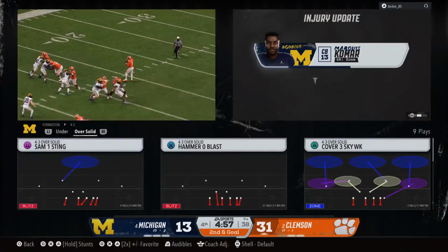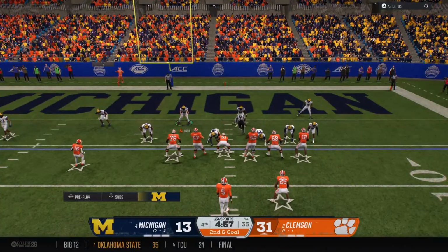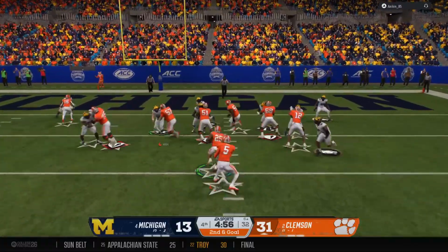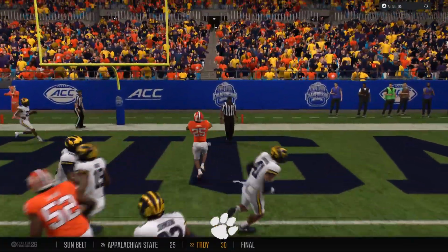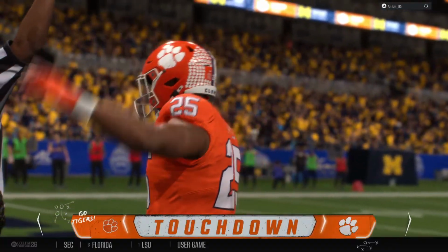Well, this offense has had a great day today. The game is out of reach. I'd be curious to know why the starting quarterback's even still in the game and why is he throwing the football? They'll try to power it in right up the middle. Touchdown, Tigers! They are pouring it on now.